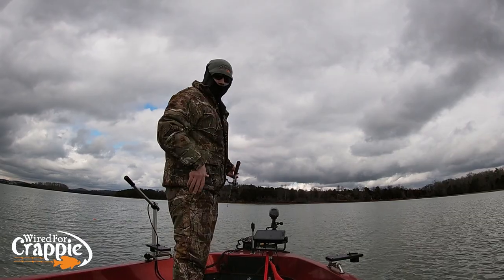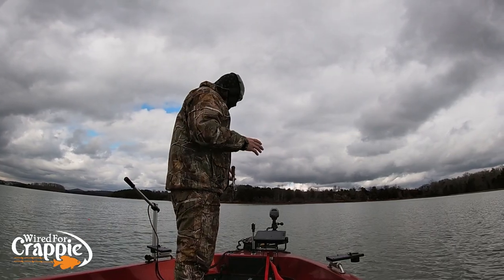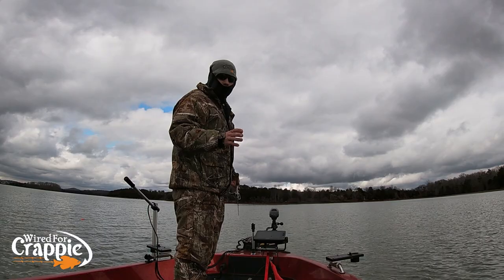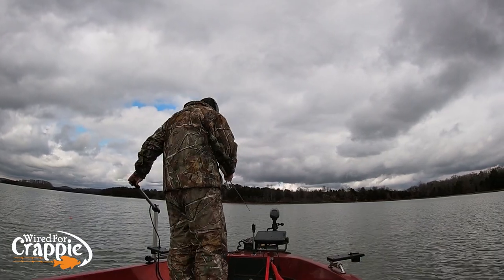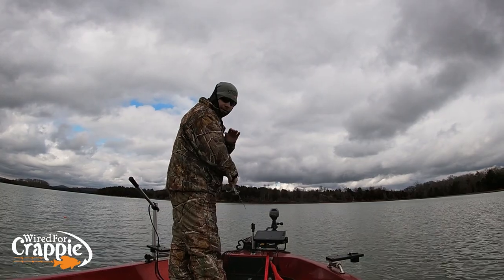What I'm trying to do is stay about 20 feet off these fish. Sound travels better in cold water, so I don't want to get too close to these fish. I'm going to try to stay off of them and cast to them.